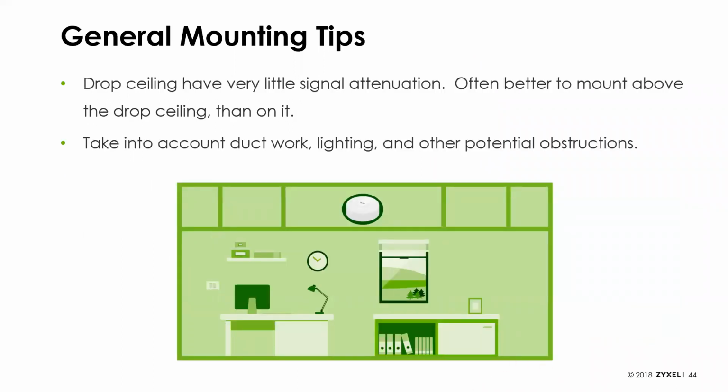Drop ceilings, from my experience, most drop ceilings, your standard white acoustic tiles, don't really degrade the signal that much. So if the building codes where you are allow it, instead of having to drill holes in the drop ceiling and drop it out, you can simply lay the access point on top of the drop ceiling. So you can't see it, so you don't have to worry about your customers complaining about a dirty installation, and it's just sitting up there, and it provides good coverage. Now you want to put it centrally on the acoustic tile because the T-bars, which hold up your acoustic tile, are generally metal, and they will cause RF interference issues.